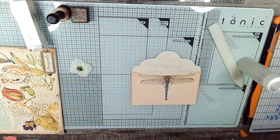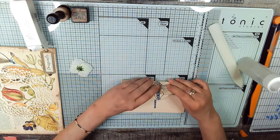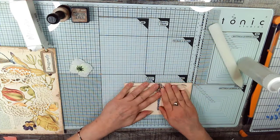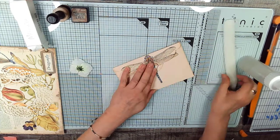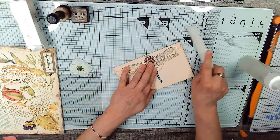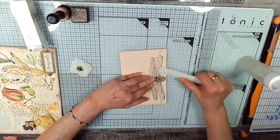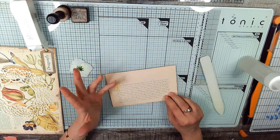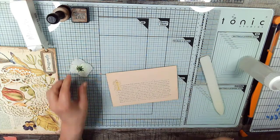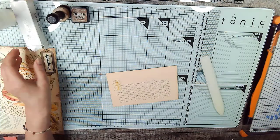Okay, then I think you can probably guess what we're going to do next, which is we're going to fold the top down, and we have a dragonfly. I would say line up his little body, and then burnish it, in case you were off by a little bit on your scoring. If you're off by more, you have to be careful that you don't show the fold, the crease that you made on the bone folder.